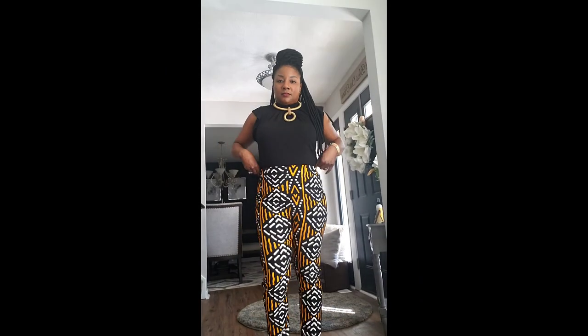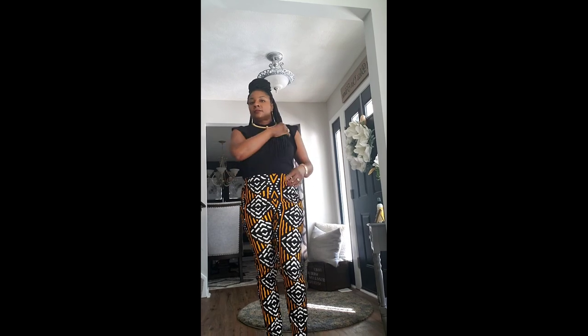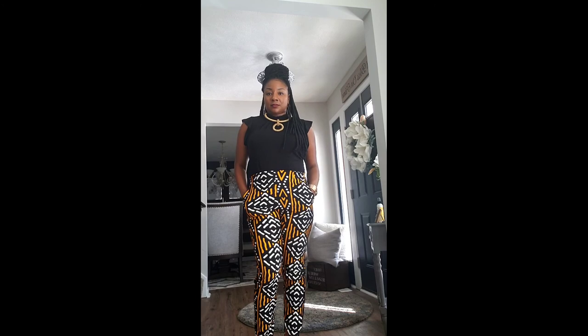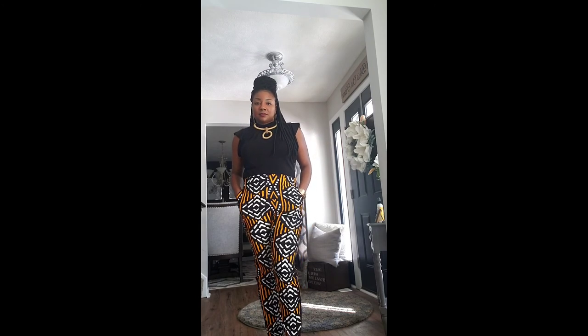Alright guys, last but not least, these beautiful, I mean absolutely beautiful, Folabi African print stretch skinny pants with side stripes. I absolutely love these pants, guys. This material is stretchy material. It has a zip on the side. It has beautiful pockets. It's high-waisted. I mean, I'm almost 47 years old, you guys, so it's for any age group.